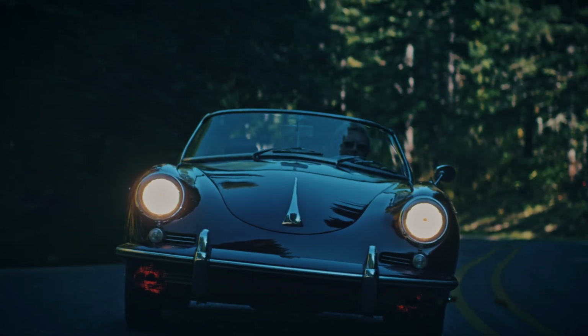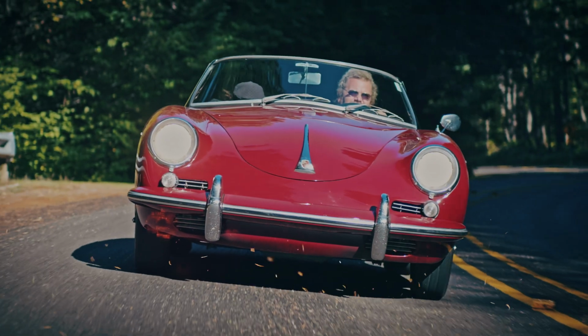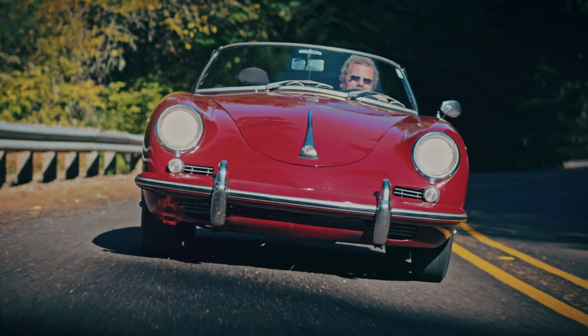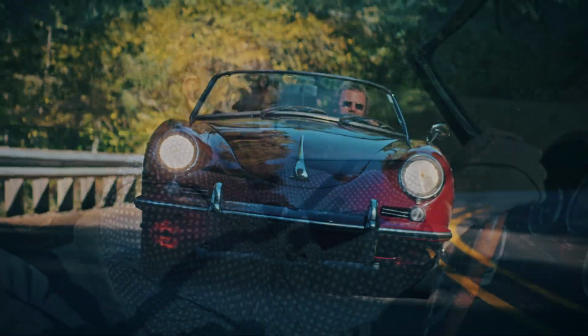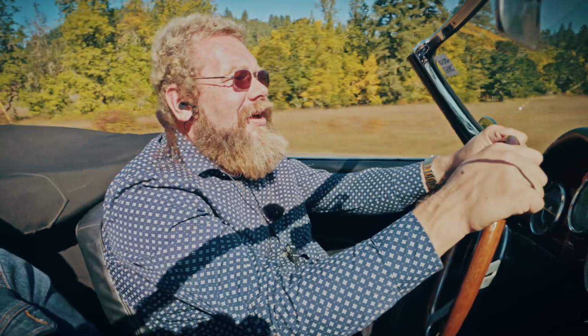So we ended up buying new heritage panels for Porsche, which is fantastic that you can do that, that you can still get them. And they fit beautifully, they're really good quality, they're expensive, but it allowed us to basically restore the car back to what it originally was like.